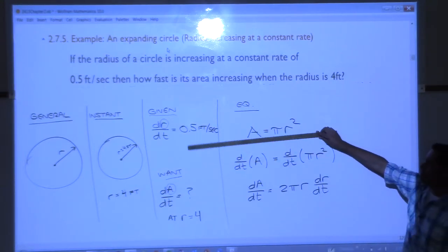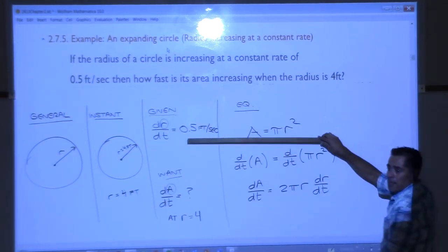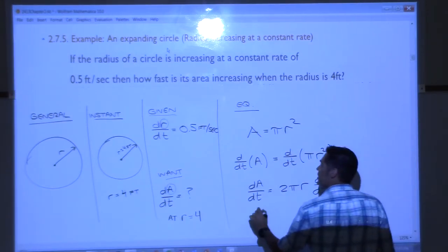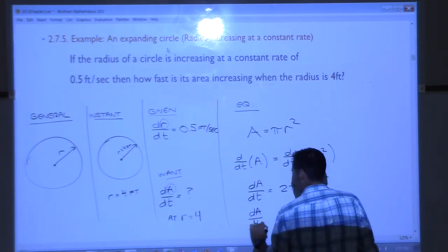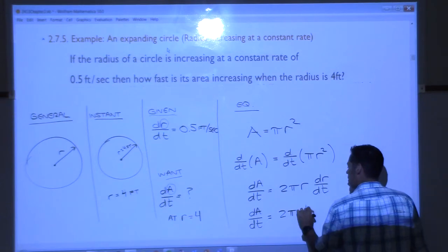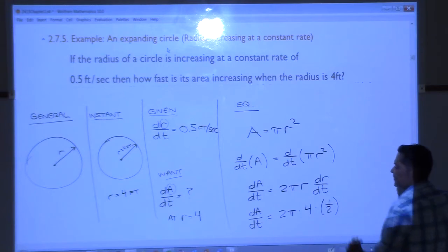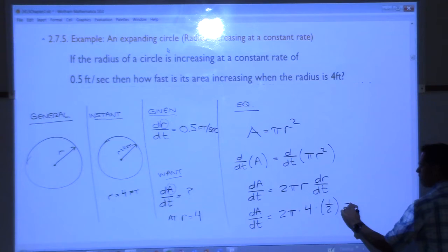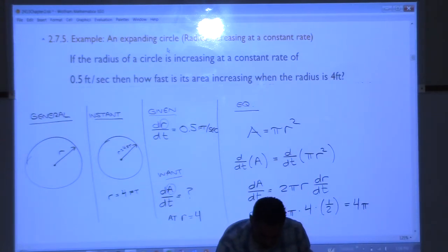Remember, though, when you're at this point right here, never plug anything in. Always wait until after the differentiation. So dA/dt is what we want. Look at that, we don't even have to solve for it. It's already there. 2 pi, r was 4, times dr/dt, which was 0.5. I'm going to put a half here. So what does this turn out to be? 4 pi.